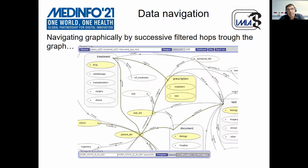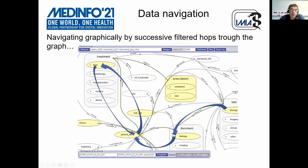Predimed Data Navigation module allows graphic navigation within the clinical data warehouse graph model using successive hops from a set of selected elements in one node concept to another one following their edge relations. This is useful for selecting in a few minutes, for example, a multi-criteria cohort of patients based on their diagnosis, drug prescriptions, demographics, and textual imagery reports, which can usually take several months with a conventional information system.